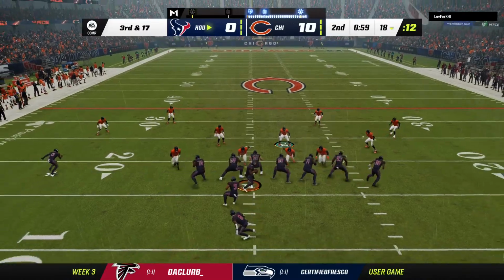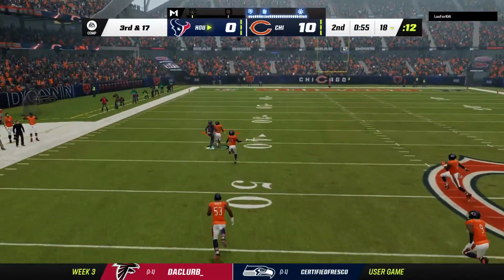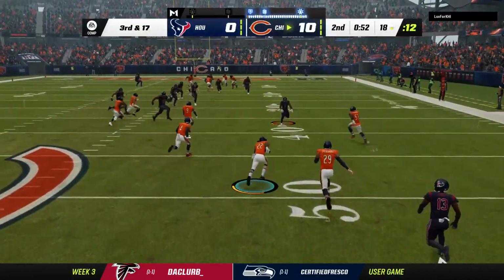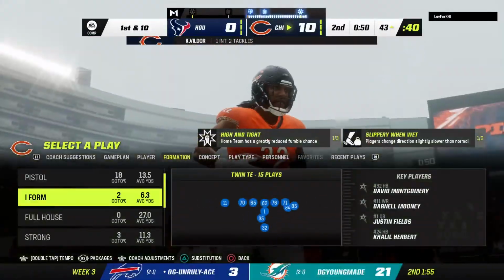Now on 3rd and long, they'll look to throw. He's letting it fly for Cooks. And this is going to be intercepted. And the Bears are going to take possession of the football.